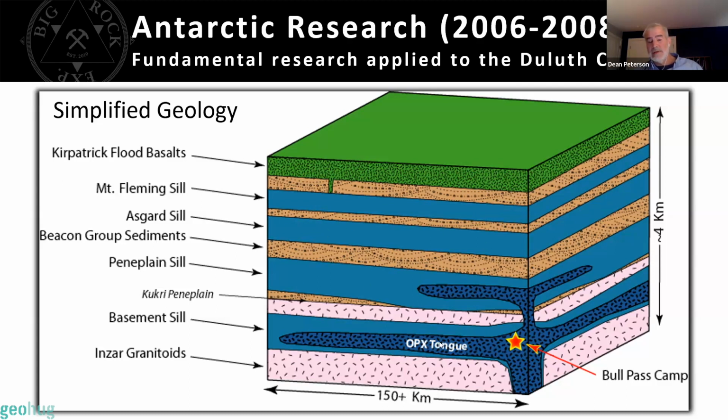Peneplain sill and the basement sill, in certain areas, have a slug of phenocrysts where the intruding from depth was incredibly aggressive. It was a huge impulse of magma that was ripping up all kinds of phenocrysts from solidifying chambers at depth. And this is kind of what we're going to be looking at today to see several things. How do you make a layered intrusion is one, and just what do these things look like?